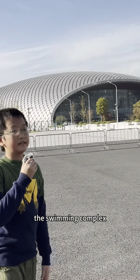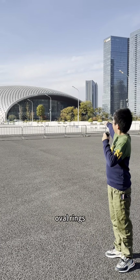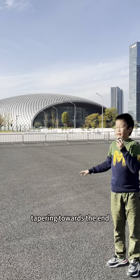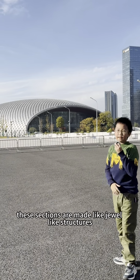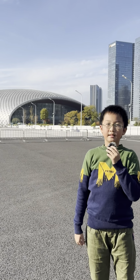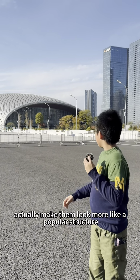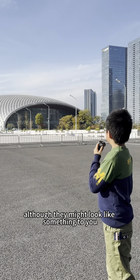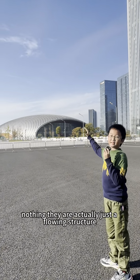The swimming complex is actually made of two oval rings. You see one of them right now, and they are linked by a narrower section tapering towards the end. These sections are made like jewel-like structures. Many people believe they are like moth rings. Actually, their paneling makes them look more like a tabular structure. Although they might look like something to you, they are actually meant to look like nothing. They are just a flowing structure connected together.